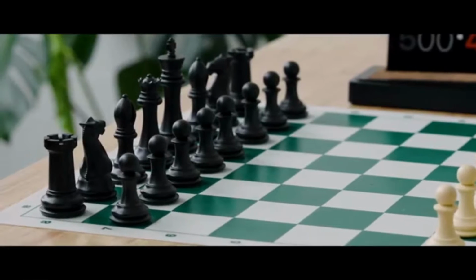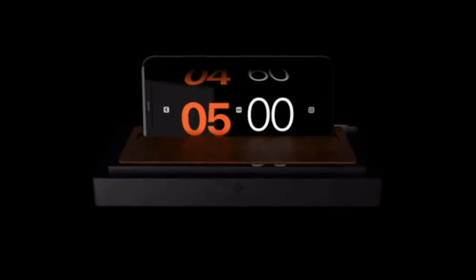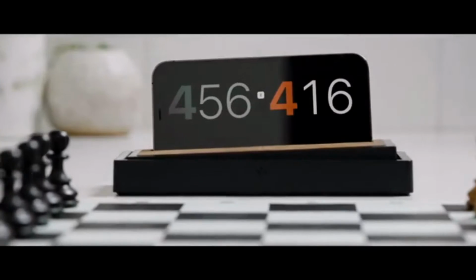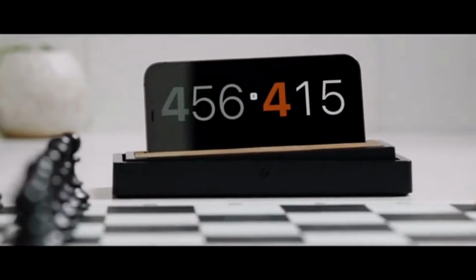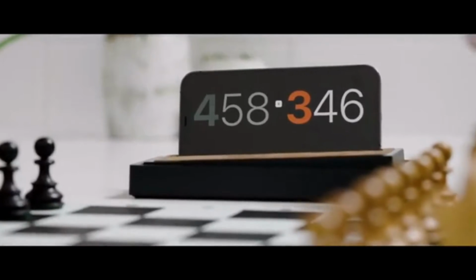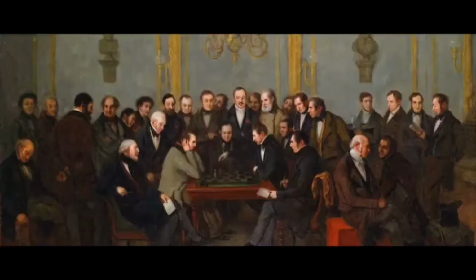From the passionate innovators who brought you the best chess set ever comes a great leap forward in chess timing. It's the most revolutionary thing to happen to chess since castling. Introducing Tempest, the best chess clock ever. It's a bit odd, but nothing new has happened in chess timing since 1988.